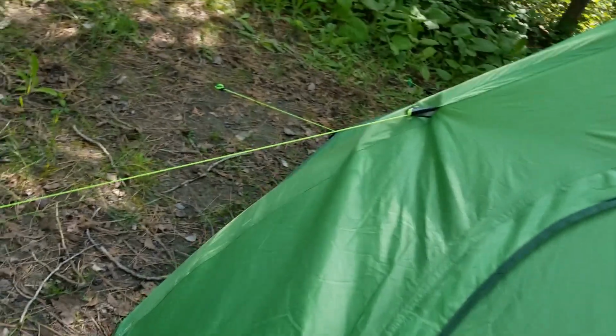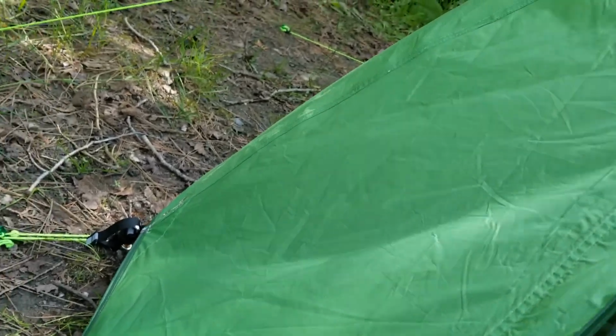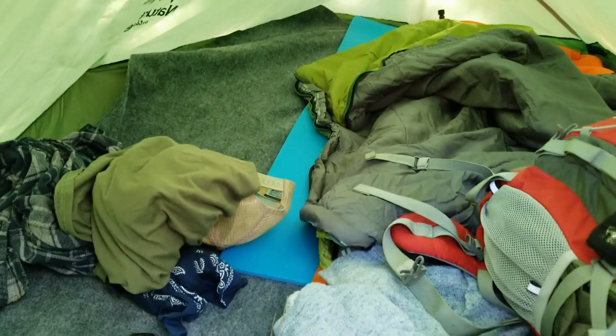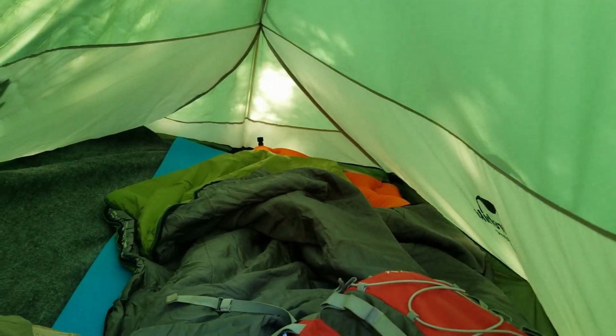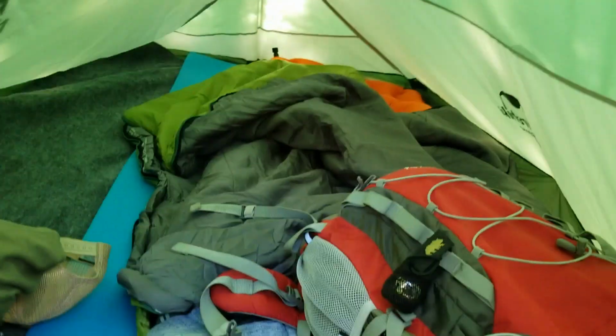But I'll show you a look at the inside. Pardon my mess. I'm usually much cleaner, I swear. But here's a good look at how much space you've got. They dubbed this as a 2-man tent, but it'd be awfully cramped with 2 people on the inside of this, I think. So I'm gonna go ahead and redub this a Cloud Up 1.5.